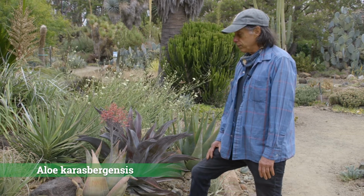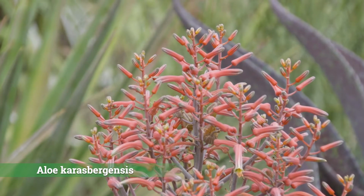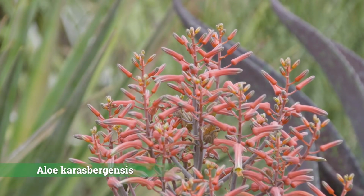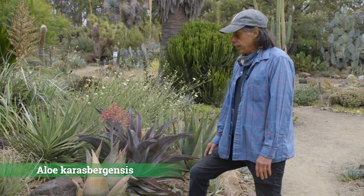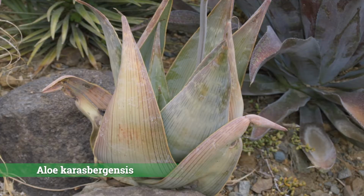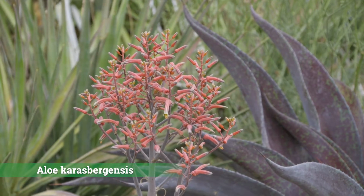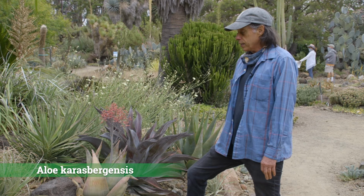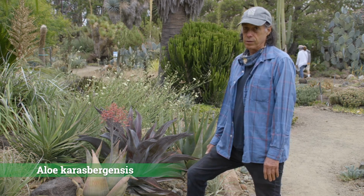Aloe striata is a relatively common and widely grown aloe from South Africa, but it has some rarer relatives, and one of them is this one, Aloe arborescens. It grows in the inland hot interior of South Africa and then northward into southeastern Namibia. And it has these wonderful stripes on the leaves, and then these coral red flowers with a stripy tip to them. And it kind of blooms whenever it feels like it. It doesn't have a fixed time of the year that it flowers.